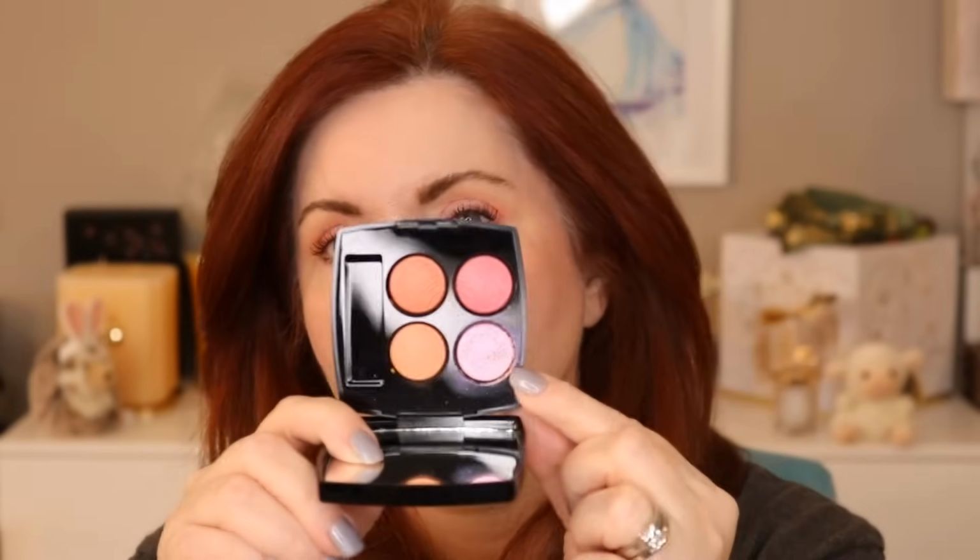This quad, the Coral Treasure, I think it's very light, first of all. And I don't mean light like in color. I think it's a very light color story, but it's also just lightly pigmented. The pink in here is my favorite shade. I'll show you how I got this look in just a second. I really do like this. It's a very light Barbie pink, shimmery shade. I think it's very nice on the eye.